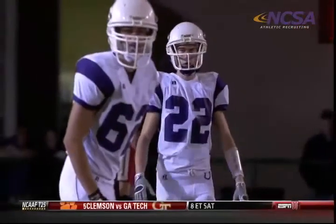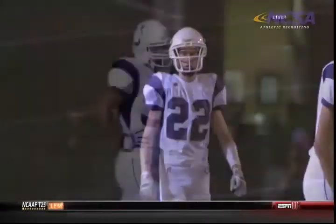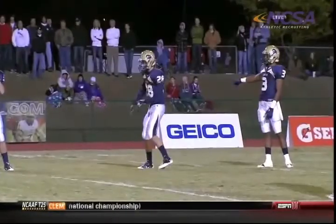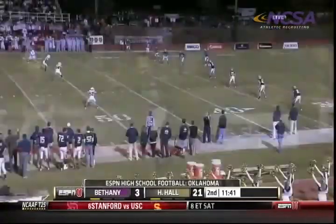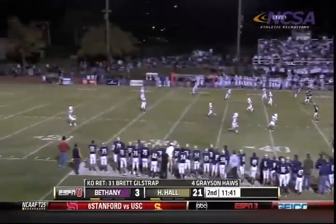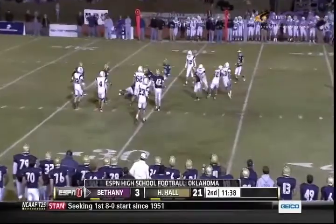Matthew McLaughlin will kick off here for Heritage Hall. Brett Gilstrap and Grayson Hawes are back deep. But Tanner Robinson, number 23, has been the guy who's been busy on these kickoffs. It's going to be Gilstrap from the 20. And Gilstrap got hit.